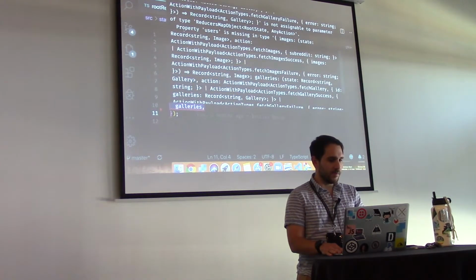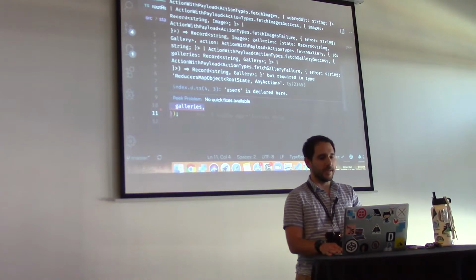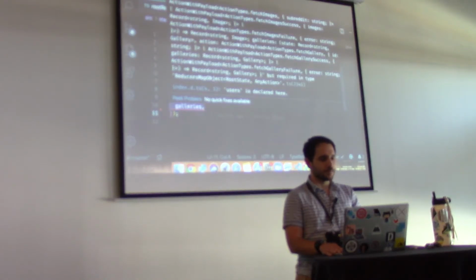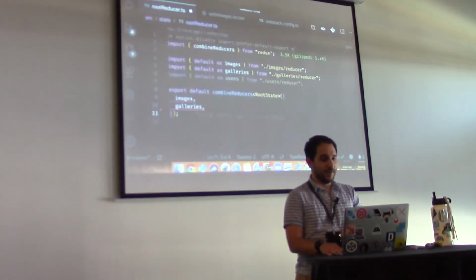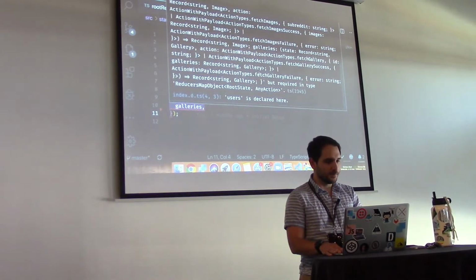And I'm going to skip this big thing that's in quotes here. So property users is missing in type, skip all that, but required in type. So that helps you know that, hey, you're missing users. If you still don't understand that, then you need to try and figure out some context clues from the rest of what's in quotes.